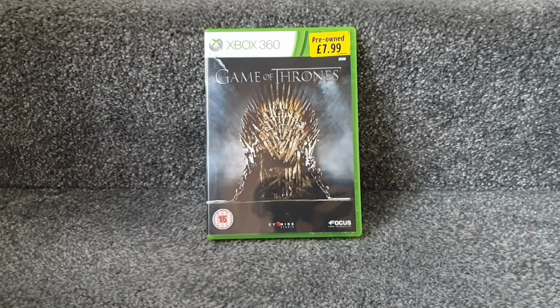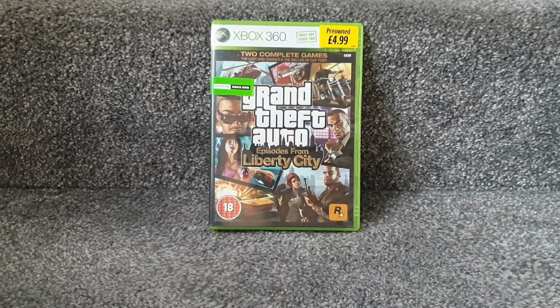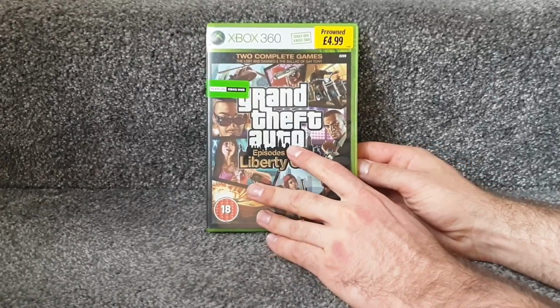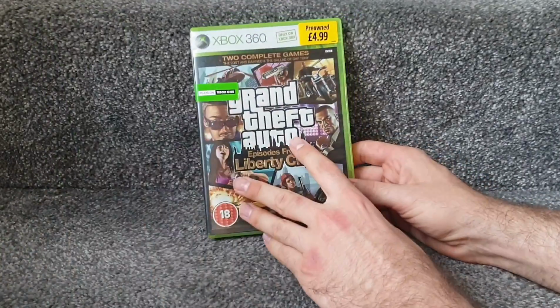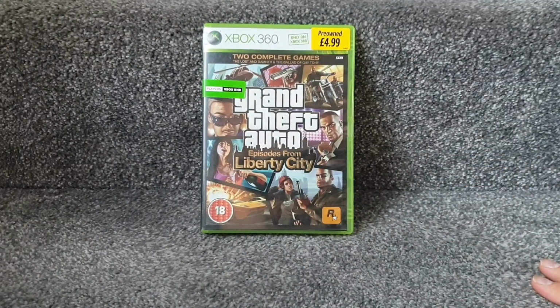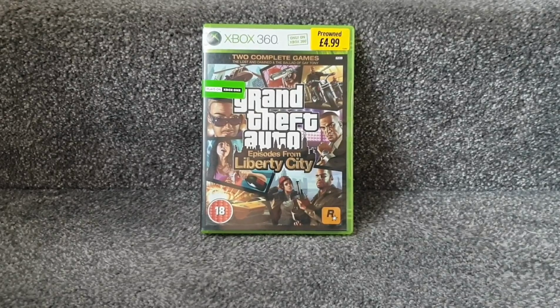£6 game from CEX. And that is on to another game which I knew would be a good one, and that is Grand Theft Auto Episodes from Liberty City. This is a £5 game in CEX with a trading value of £2. We've got a manual in there, we've got a nice condition disc as well, and I think that now actually completes the Grand Theft Auto games within my Xbox 360 collection.